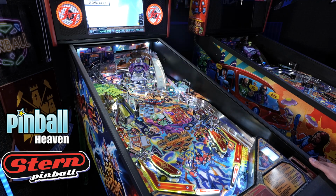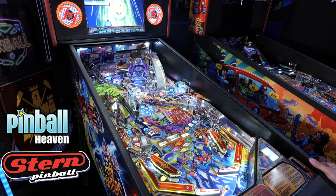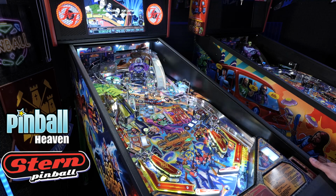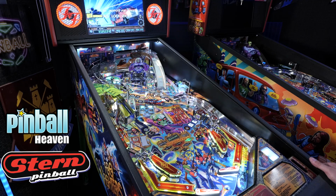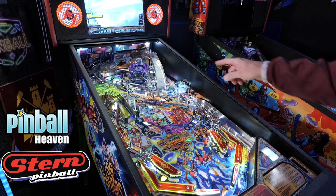I could have done with saving that for a mode, but there we go. Oh, there it is again. It doesn't quite make it up there. I have to say, it might well be my favourite upper flipper shot that I can think of. Avengers Infinity Quest obviously has a magnificent upper flipper shot, but I don't know. I think this might even be better. Oh, come on! He's going to give me that ball back. He's got one locked.